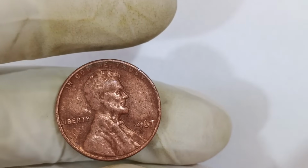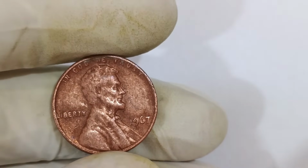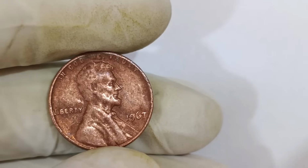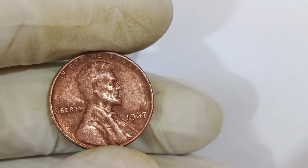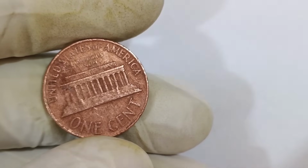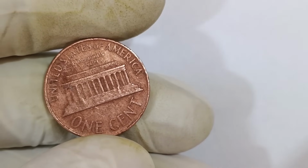Sounds insane, doesn't it? But let's take a deep dive into why this coin has gained so much attention, what makes it so special, and what the truth really is about its value, rarity, mint mark, errors, and the crazy world of coin collectors who are willing to pay top dollar for seemingly ordinary pieces of metal.